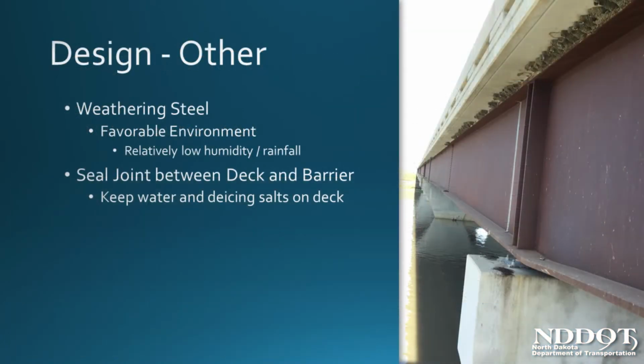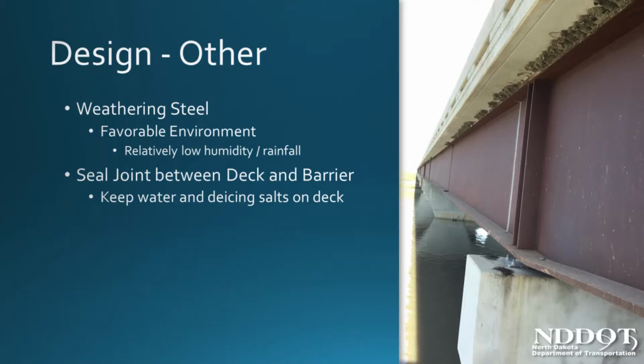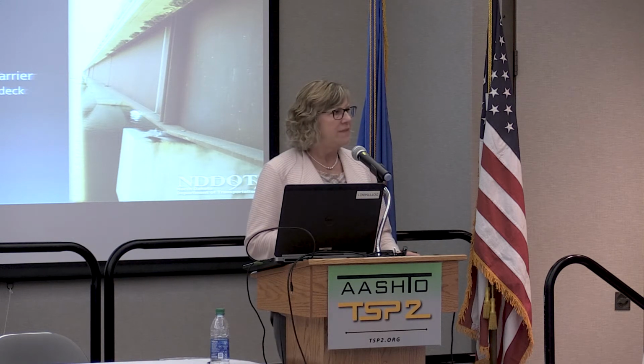A couple of the other things that we do in design: this is a recently constructed bridge where we have used weathering steel. Our environment, unlike this year, which is a little atypical, is typically a much drier climate than we have had this year. We think that the weathering steel offers some really good opportunities for us. If you can get away from having to maintain and paint bridges, we'd rather do that. Like I said, this is one of our bigger bridges that was recently constructed, and we're hoping that it performs really well.